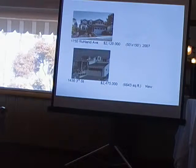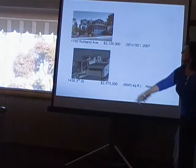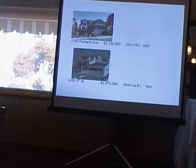1750 Ruland, there it is. Morty Weiner, $2,120,000, 2007. And that is the one I was talking about, being built on 3rd Street. The lot sold for $900. 3rd Street is considered a really good street. Why? Because it doesn't go through. There's a cul-de-sac at the end of 3rd Street, and there it ends. There's a blockage on Meadows, so you can't go through, so it's very quiet.